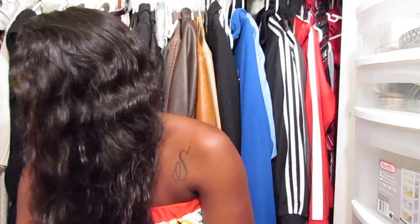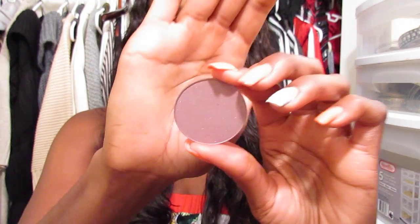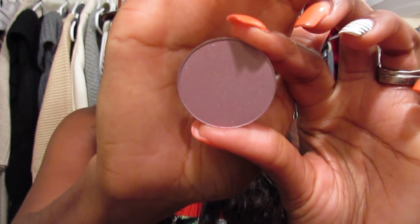Over here, this one is in the neutral family. This is Golden Sunset. Very pretty. Okay, this one is in the purple family. This is called Mauve Sparkle. It's a really pretty color. It's a purple color, just a very light purple.